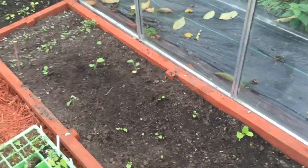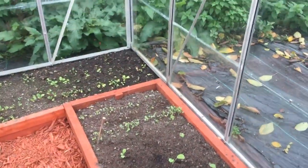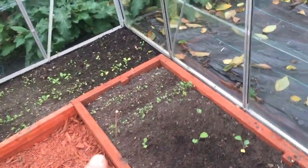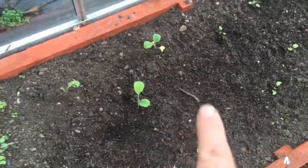So I've got some cabbage in there. Do have some slugs, slight slug problem. Got some kale. I'm not doing a very good video this week, am I? I've got kale, cabbage, winter king, and I've even tried some radishes, and I did have some sorrel at the back there, but I don't think that's worked, so never mind.